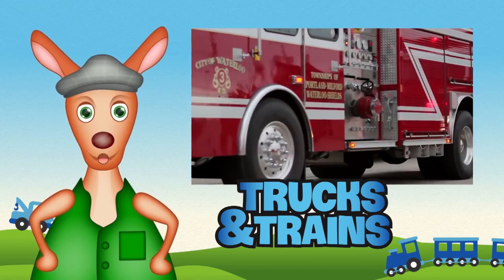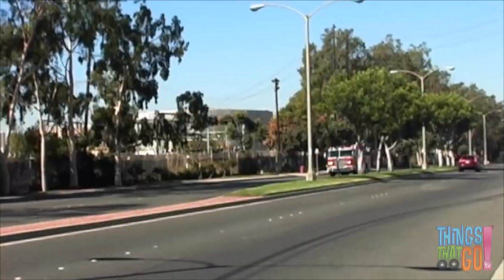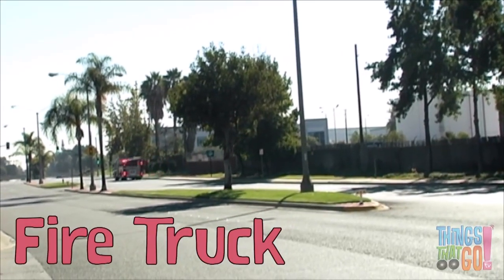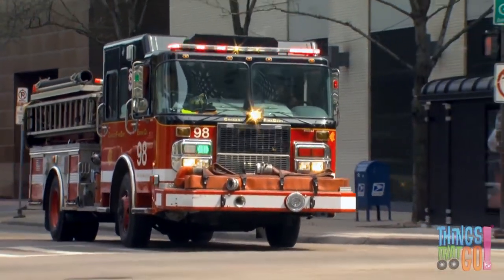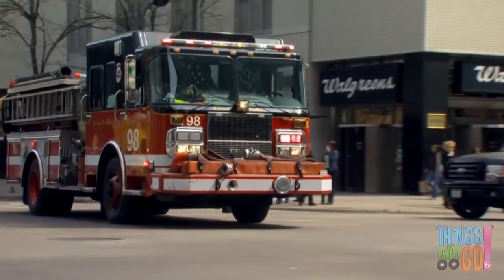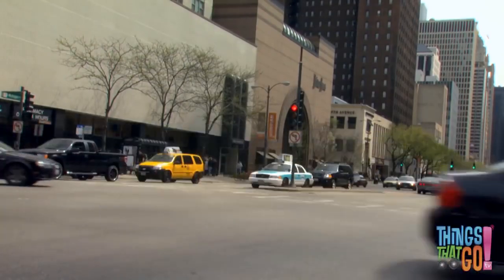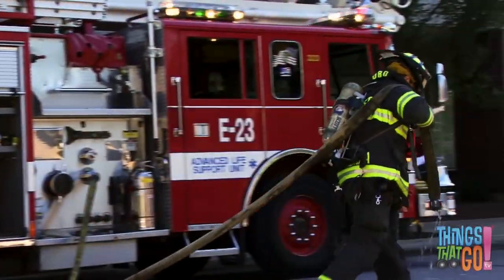With bright flashing lights and loud sirens, it's exciting to watch a fire truck whiz past. Beep, beep. The big red fire truck races away. You know what they carry on a fire truck. Well, there are firefighters on board who carry large hoses.